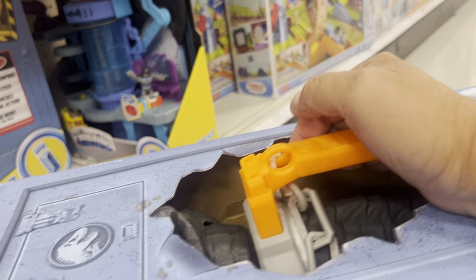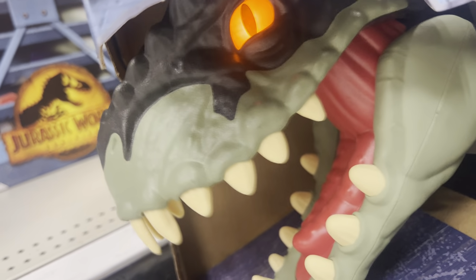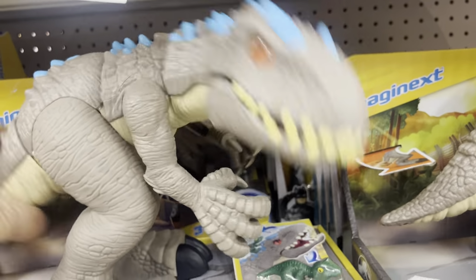I'll pull this handle here and this guy will make a noise. His mouth opens really big. See it? Giga's on sale this week, $76.99 until 10/29. I also have this Imaginext Dominix Rex here. Push this. It's been crashing. Oh, it's a Dominix Rex. Two of them here. See it?